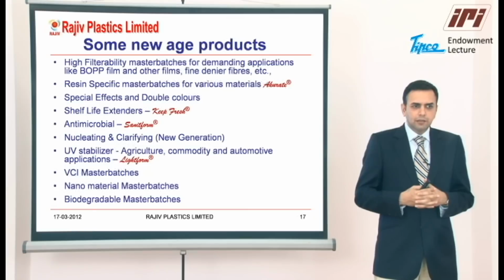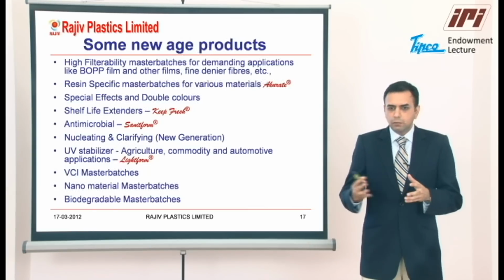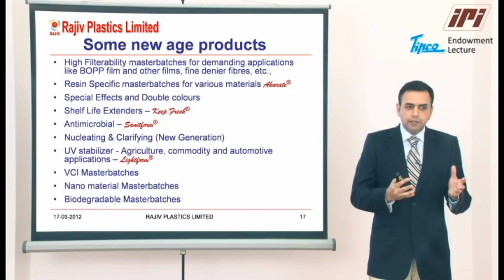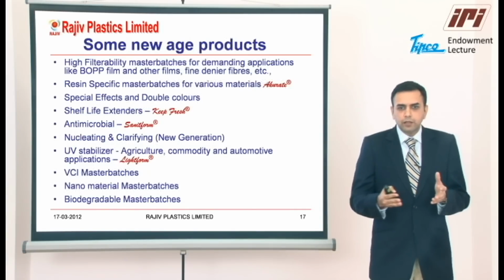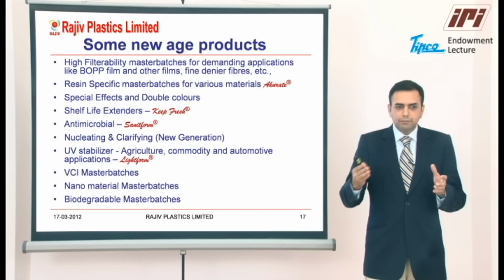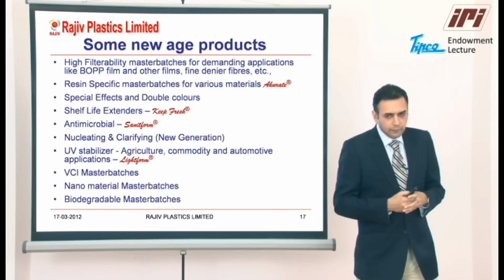Double colors: you want your plastics to look like wood or to look like marble. So we can introduce an effect where you can have black lines going through brown to make it look like wood. We can have black lines going through white, making it look like marble.